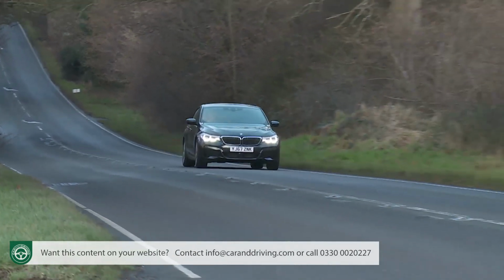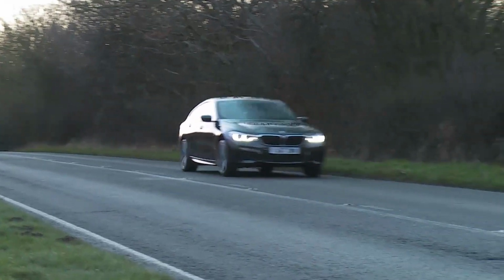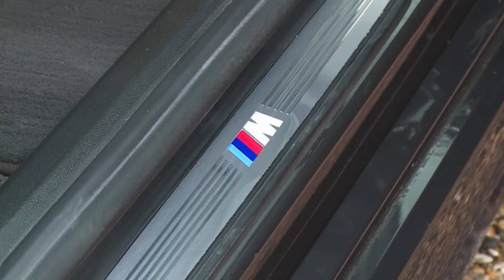Want a petrol-powered 6 Series GT? Then the 6-cylinder 630i is your most efficient option, managing 43.4 mpg on the combined cycle and 148 grams per kilometre of CO2. The 640i, which comes only with the X-Drive system, delivers 35.3 mpg and 183 grams per kilometre, which is about the same as you get from a rival Mercedes CLS 450. As with the diesel, the figures just quoted will fall slightly if you go for M Sport spec.